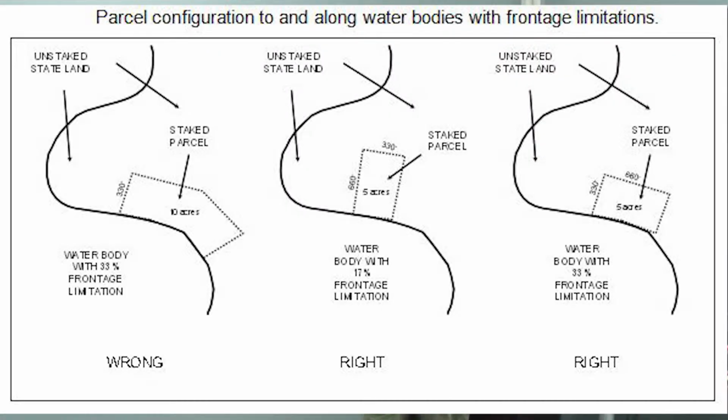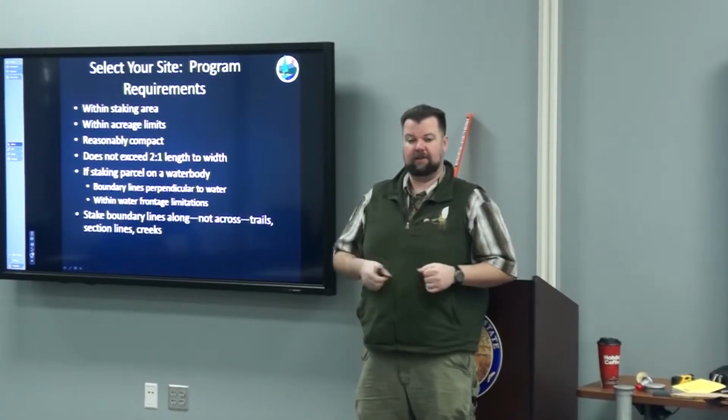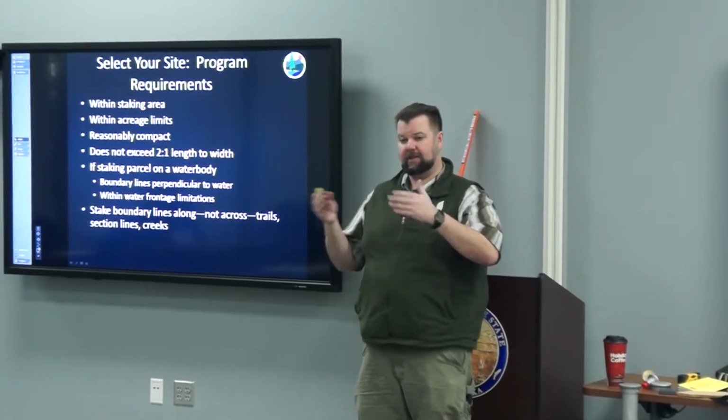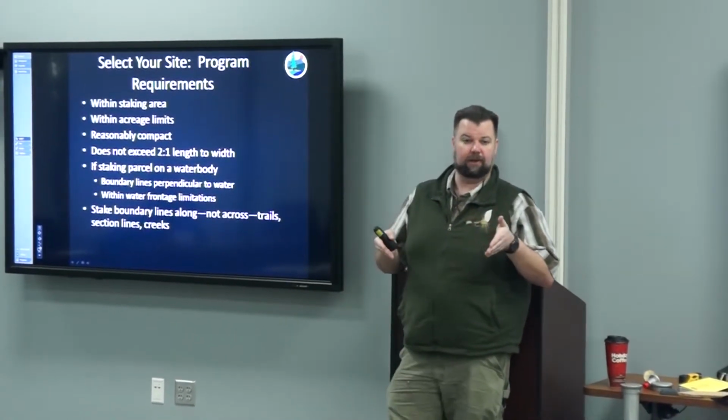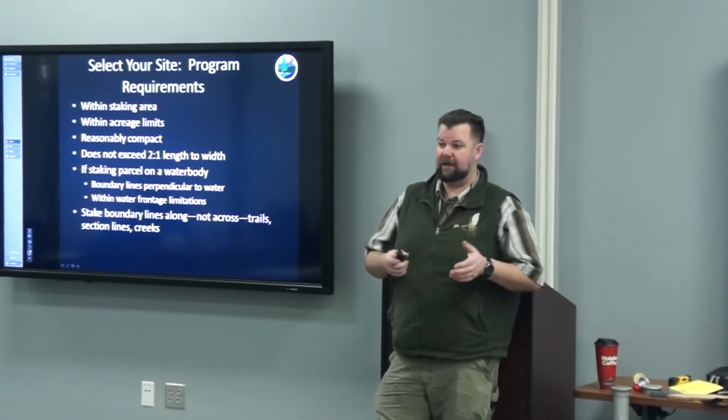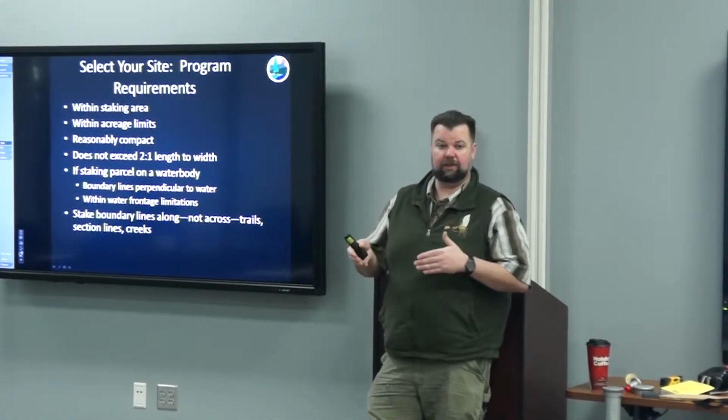If it's rectangular, a 5 acre parcel would be 330 feet by 660 feet, and 660 feet of that parcel could be along the water body. Likewise, a 20 acre parcel, 660 by 1320, that 1320 feet could be along the water body. However, there are other restrictions in there: you may not have discontinuous frontage along a water body.